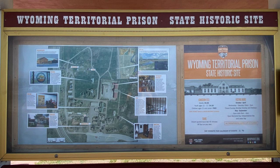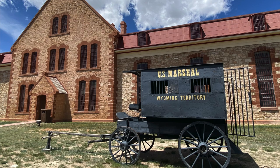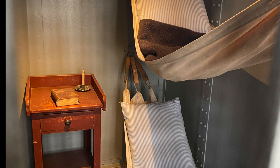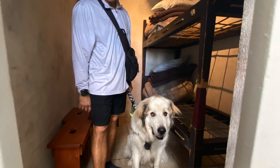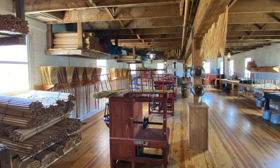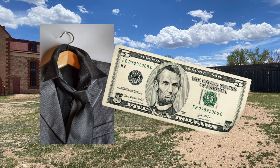So what's Laramie's most famous tourist attraction then? The Wyoming Territorial Prison. Go directly to jail, do not pass go. Okay, I'm going. This was a working prison for 30 years and crimes ranged from stealing cattle to murder. The inmates were allowed to smoke, read books, exercise in the courtyard, and take a weekly bath. A weekly bath? Ew. But they were also hard at work every day making brooms, and when they got out, they were given a suit and $5 and sent on their merry way.